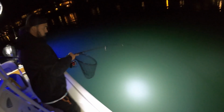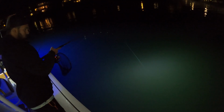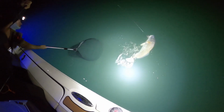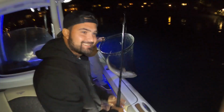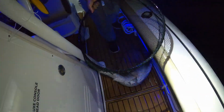He came back for it, boys. Ooh, nice. Another red, I'll bet you. He'd have jumped by now if it was a snook, unless he's a big dog. Big fish. Oh, yeah. Oh, my gosh. Ease him in there. Dude! Holy smokes! Hey, yeah, bro. Pound it. I bet he's 35. That's a stud. Look at the shoulders on that, dude.